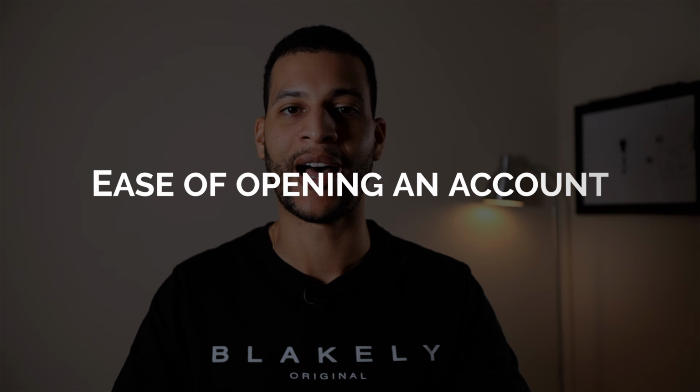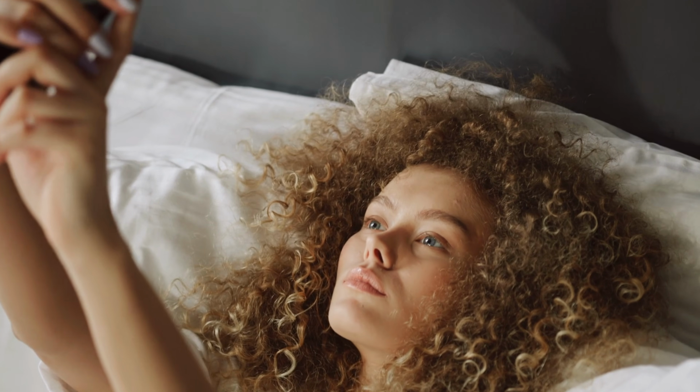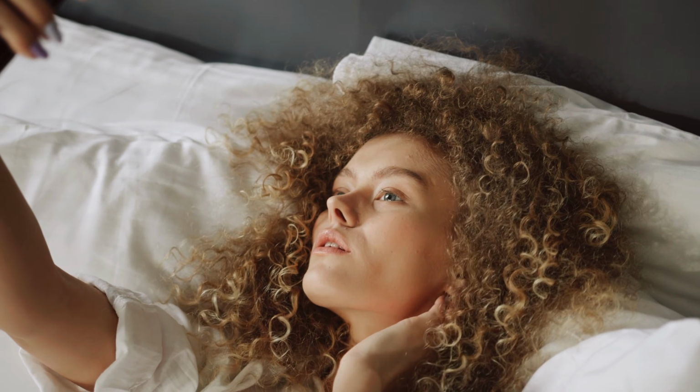Section number 8 is how easy it is to open an account. In terms of opening an account, I would say they are very similar, and one doesn't particularly stand up above the other. Once you've downloaded the app, they'll ask you for basic information such as phone number and your address. Then you need to take a photo of some valid ID such as passport or a driving license. And lastly, you have to take a very quick selfie video which they will use to confirm your identity. That's pretty much it. The whole process takes about 5 to 10 minutes and you can do it all from your phone.